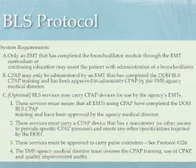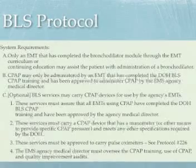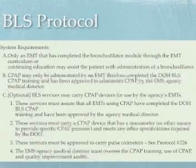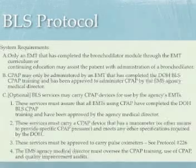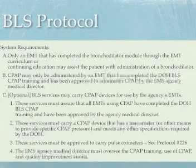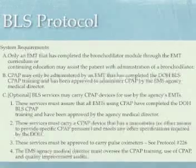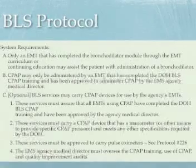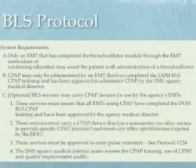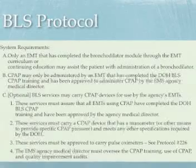In order to be able to use some of these things, you have to have an EMT that has completed the bronchodilator module through the EMT curriculum. That's to assist using an albuterol inhaler, or they had to have some kind of continuing ed to assist with the bronchodilator. What we're talking about here, the system requirement is CPAP can only be used by an EMT that has completed the Department of Health BLS CPAP training, which is what you're going through right now. They also require that you use a pulse oximeter, and that your EMS medical director is overseeing the CPAP training.